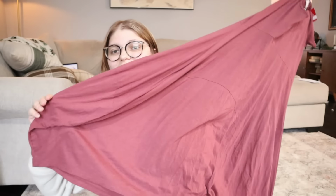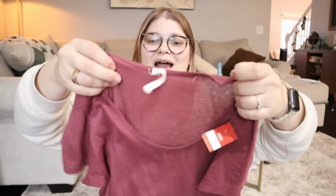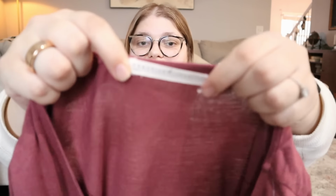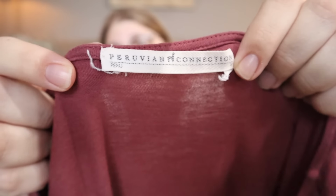And then the very last thing, great find. Very excited about this. This was also $7.99. It was in the dress section. It is this really fun maxi length dress. It is very interesting. It has these kind of longer sides, a really flowy look to it. And I almost overlooked this because the tag was falling off, but it is still stitched on one side, thankfully. And it is the brand Peruvian Connection, which is a great brand to resell. Great color. And this is in a size small.